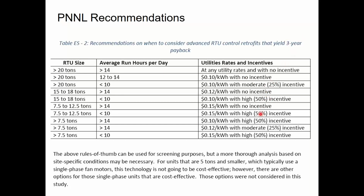to get the paybacks down below 3 years. So for example, if you had a 20-ton unit and it was operating 14 hours a day or more, you can get a 3-year payback, even if the utility rate is really low, 5 cents a kW, and the utility doesn't even give you any type of rebate at all. You could still get a 3-year payback. But if you took that same unit and only ran it 10 hours a day instead of 14, right? Now, for some utility rates, you're probably going to need a little bit of a rebate to make that payback happen faster.